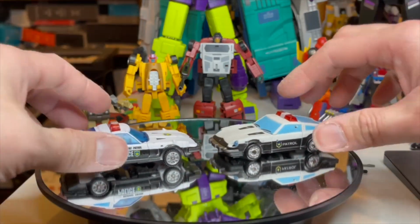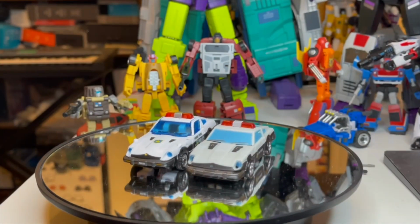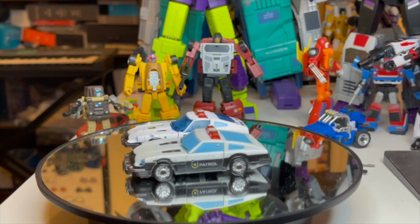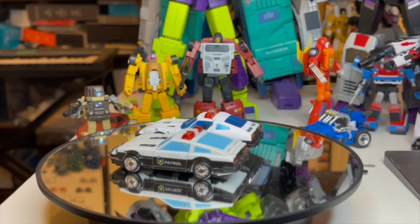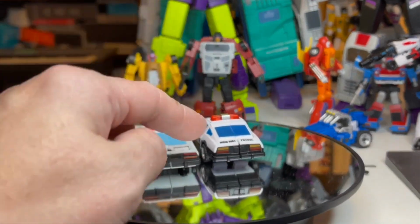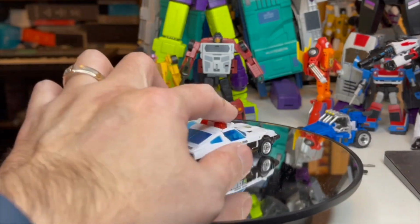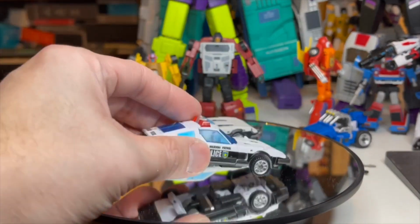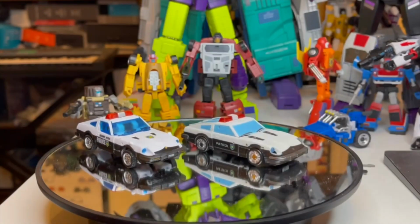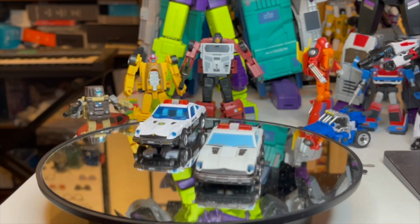But as we saw before, the car modes are pretty much equal in length, which is pretty neat. Let's see. Yeah, what else can we say? Other than you can tell this one's gray. You can tell this one's brighter. They both have backlights. They both have the police and patrol. Well, this one has police. There's patrol on this one. And let's see. This is the EX model, so it says police up front also.